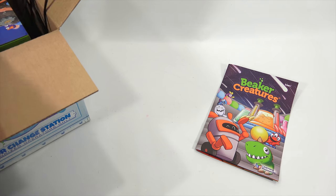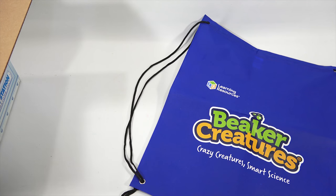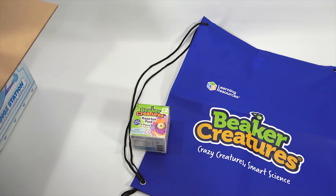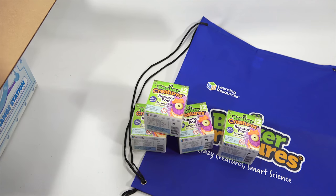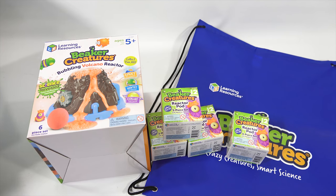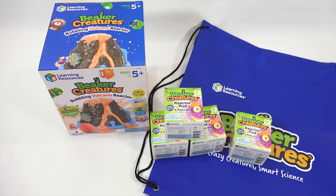And then I have a bag. Okay, so this looks like a nice storage bag. And then, let's see. All right. Ooh, I've got some little boxes of Beaker Creatures reactor pods. Collect them all. Three-piece sets. And then a bigger box in here. Ooh, look at that. It's the Beaker Creatures Bubbling Volcano Reactor. That looks like it's going to be fun. All right, so let me do this. I will come back now, organize some things, we'll take a look at all the packaging and the little comic book, and then I will get started.